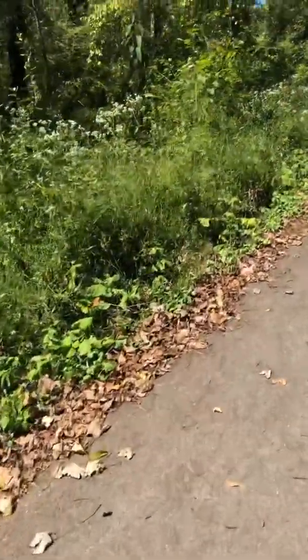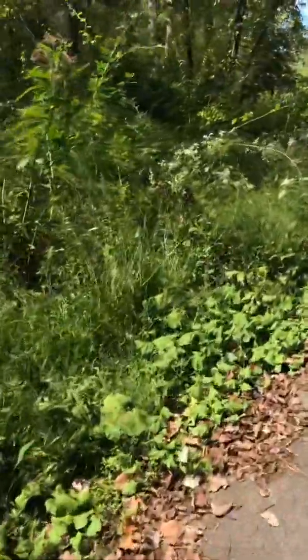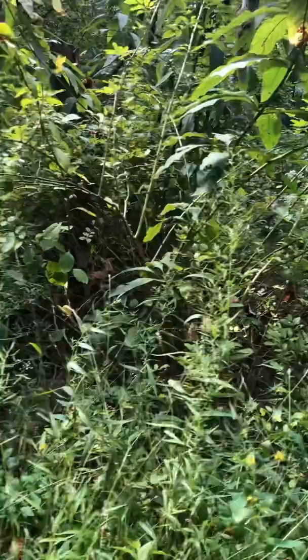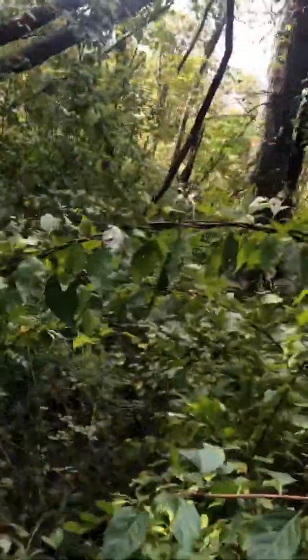But I think I'm pretty much done foraging these trails. It's all kind of a little bit dry. Hadn't seen a whole lot of much of anything. But we got some mushrooms right here. Looks like it's the Blackfoot polypore. Let's see if we can get in here and take a gander at this.